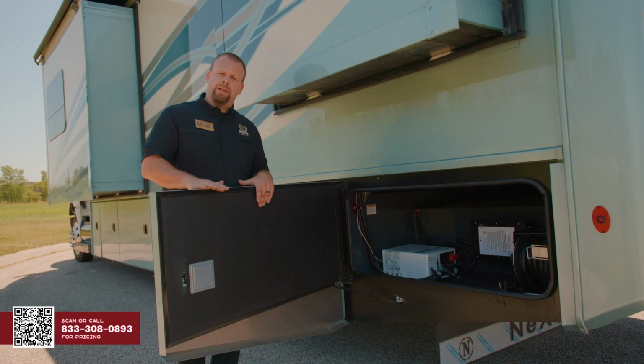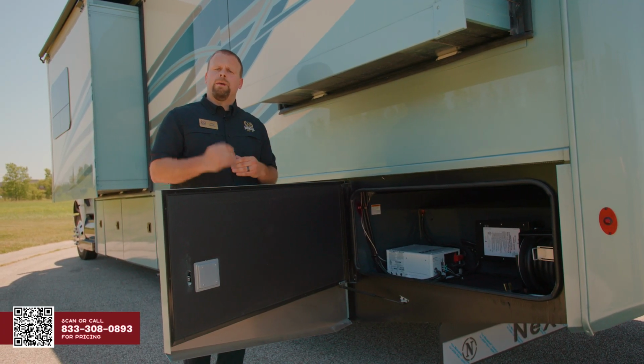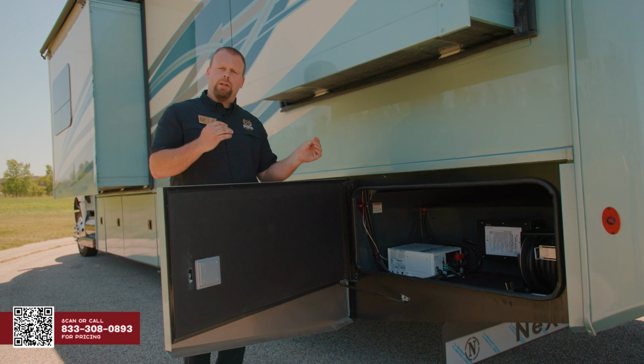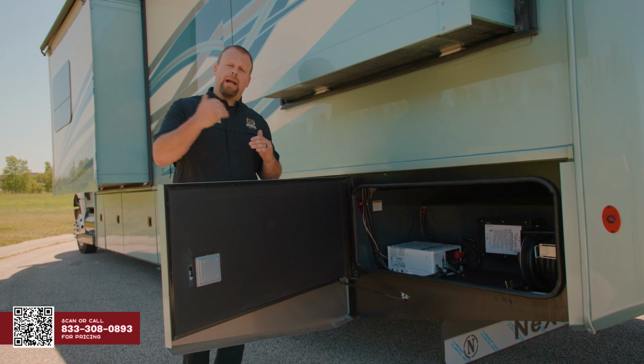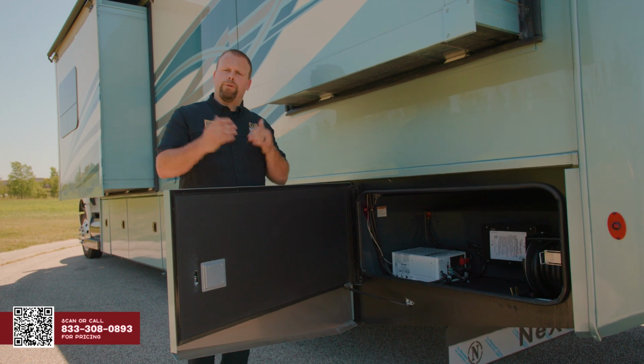The next feature then is battery level. We want to make sure your food inside the fridge stays cold, right? So as your battery levels start to drop, you can set your dial on your auto generator to a certain voltage to make sure the generator fires up, recharges those batteries so your food doesn't go bad.